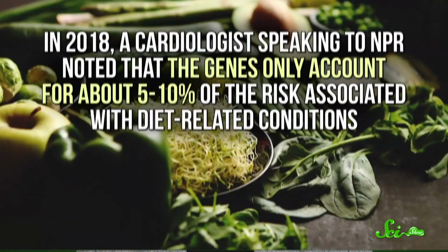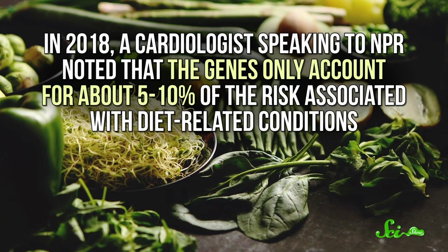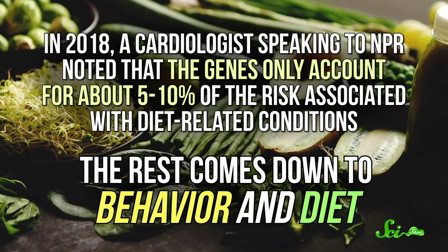The same is true for something like type 2 diabetes or obesity. In 2018, a cardiologist speaking to NPR noted that the genes only account for about 5 to 10% of the risk associated with diet-related conditions. The rest comes down to behavior and diet.